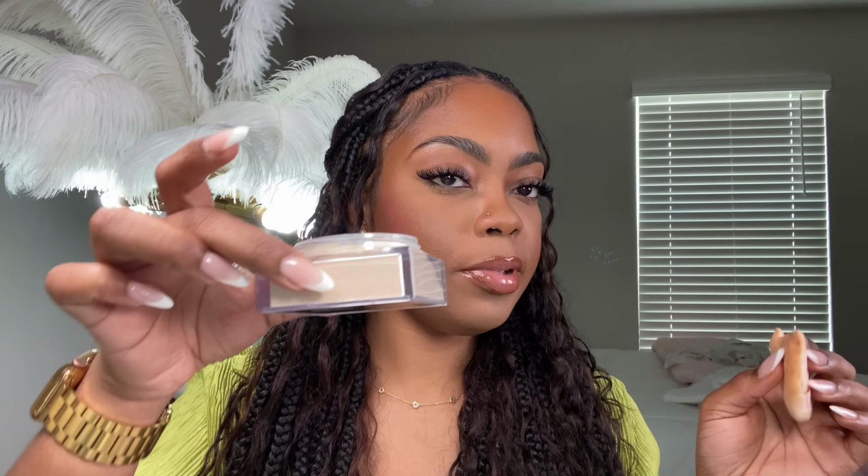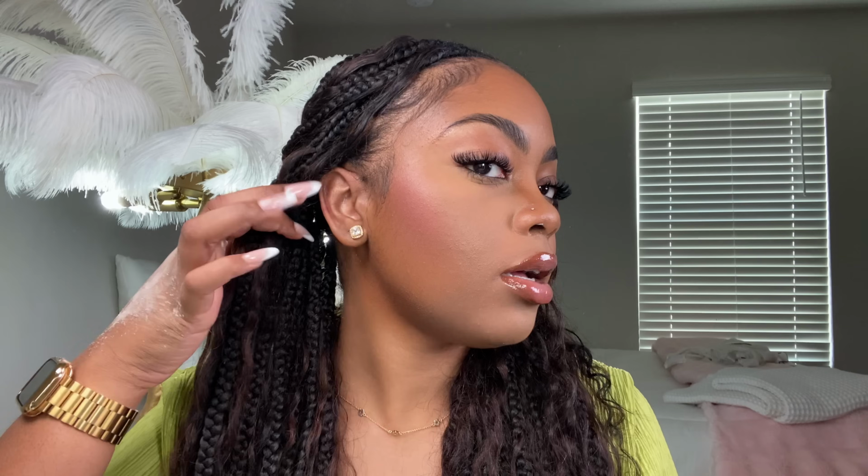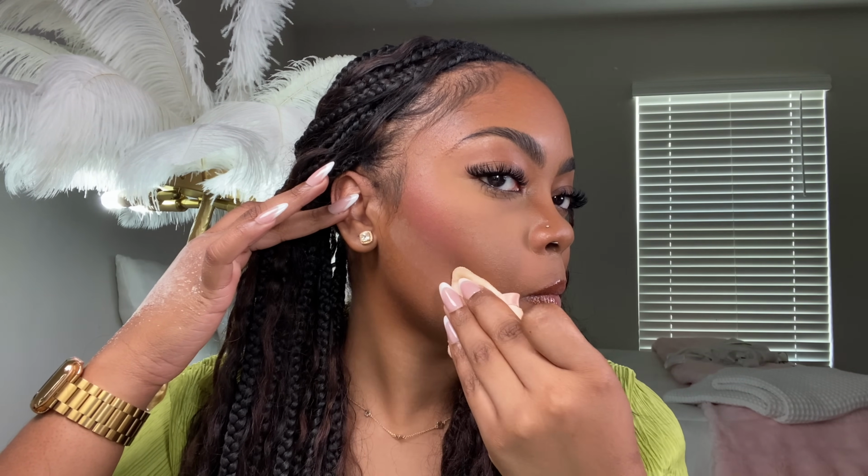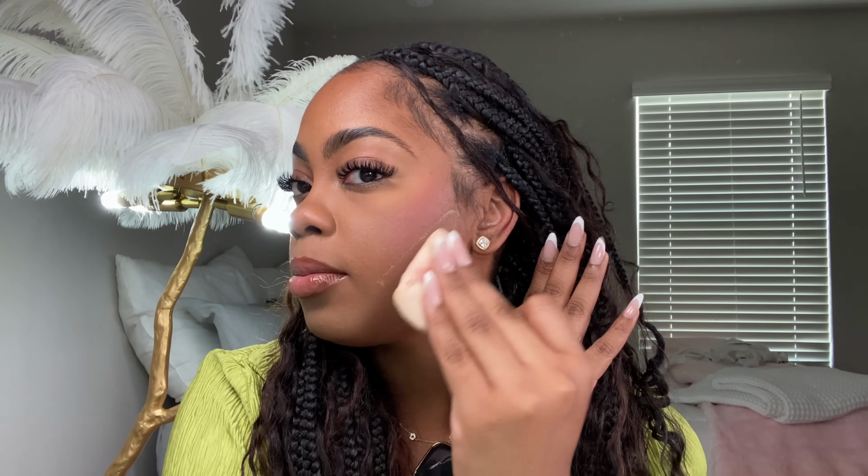I'm gonna do my hair and show you guys the end product. So give me a second. So for the last step, what I like to do is I like to go back in with my Huda Beauty, dab it on my hand, and then I reverse contour my face. So I basically just right here, it makes my face a little bit more snatched in my opinion.